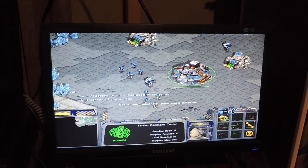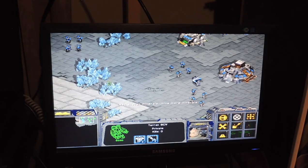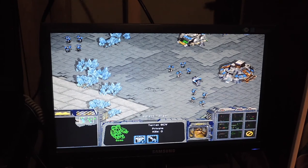Alright, let's build ourselves another. Not enough materials, mine more materials. To collect more minerals. Yeah, this is exactly like the not enough gold, mine more gold thing in Warcraft. Alright, so we got the gist.